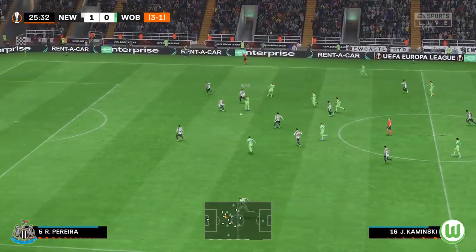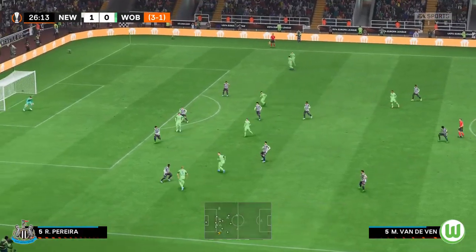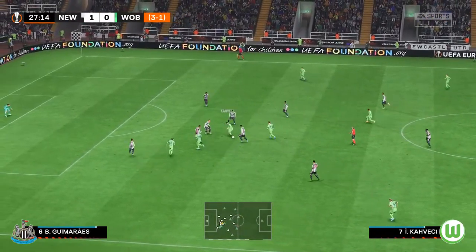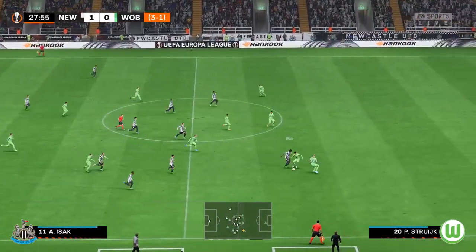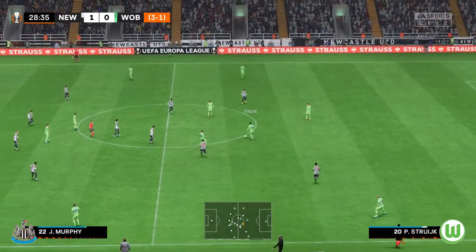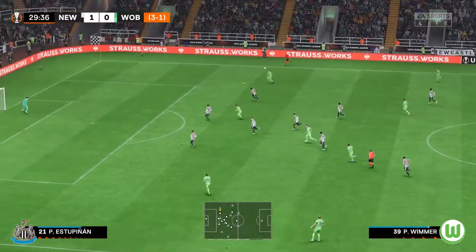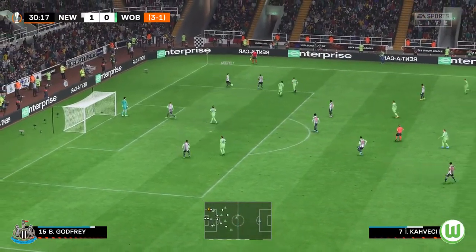Aster Franks. Here's Gerhardt. Moving the ball forward with purpose. But timely defending when it mattered. Can they hit on the break? Isak. Giving the ball away. Yannick Gerhardt. Magnificent challenge to win it back.